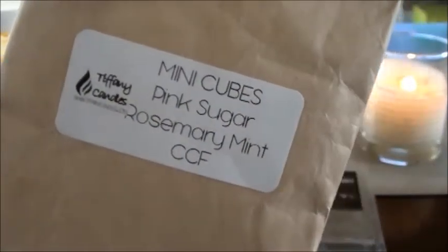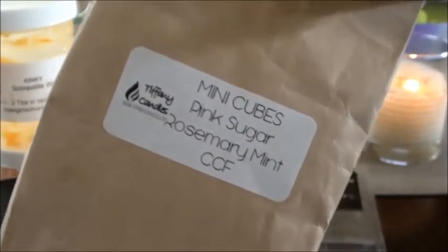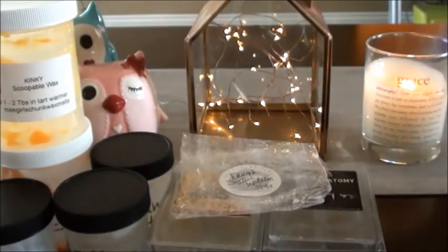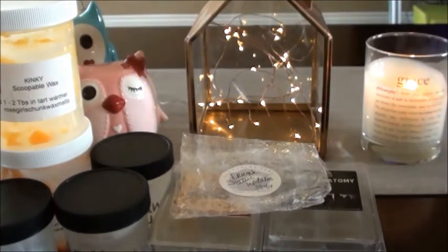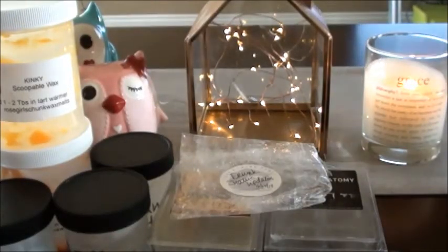This I melted from Tiffany's. This is Pink Sugar, Rosemary Mint, Cotton Candy Frosting. Such a good freaking blend. I loved this. I don't like pink sugar. Not loving pink sugar right now, but the Rosemary Mint and the Cotton Candy Frosting totally made it okay. Even though the pink sugar is in there and I could smell it, that Rosemary Mint is so good to me that I could overlook it. Oh, but it was so pretty. I love this combination. Really, really did. I enjoyed every bit of this bag for sure. It was little cubes. I got a good strong throw from it as well, so that made it even better.